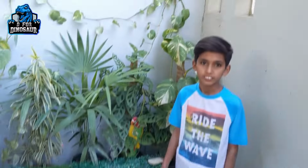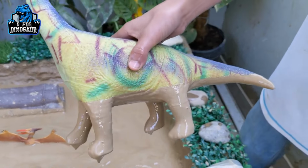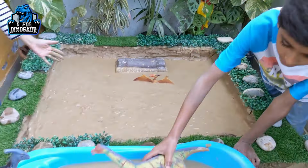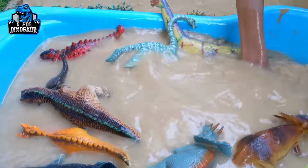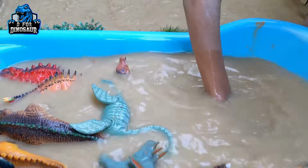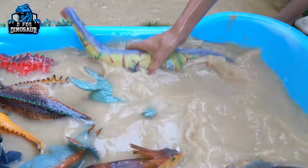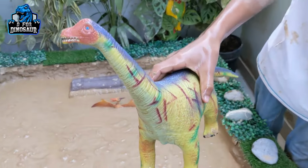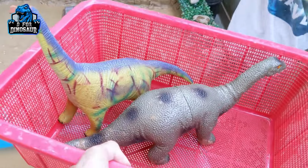Put it here, and now Mr. Shiraz, he will clean this Brachiosaurus, the big herbivore dinosaur with a long neck. Yes, Shiraz, you can clean him now. Here we go! Wow! This Brachiosaurus is clean and he looks so amazing. So we will collect him here in this basket.